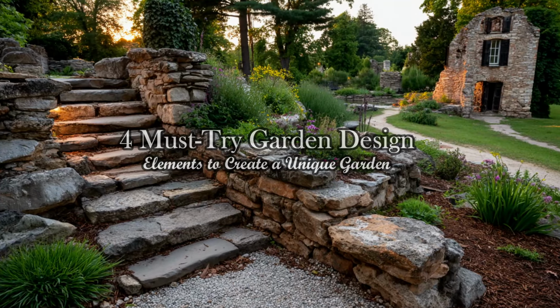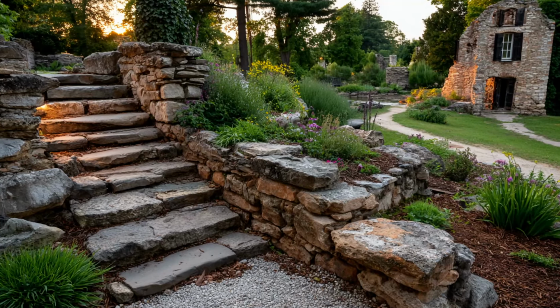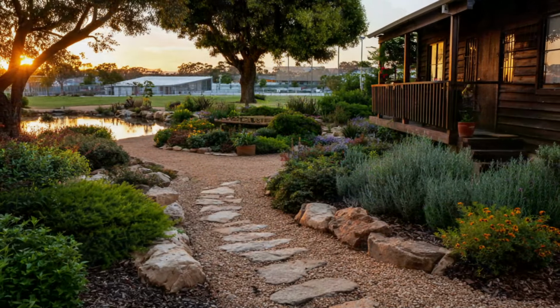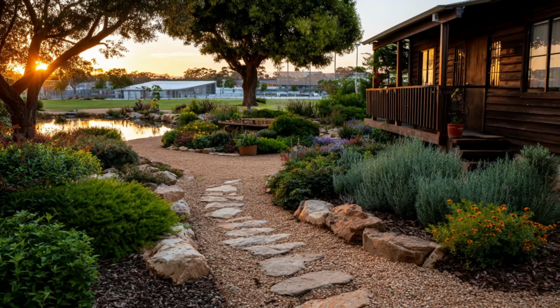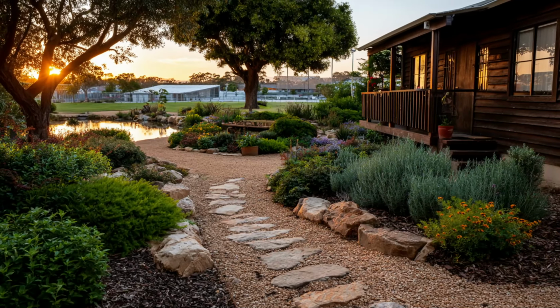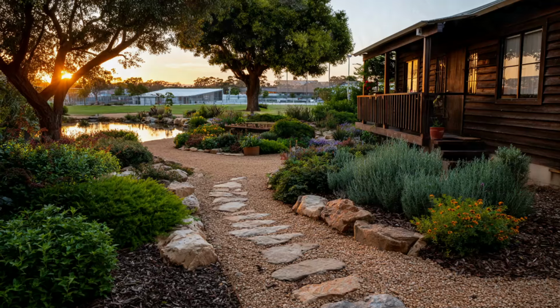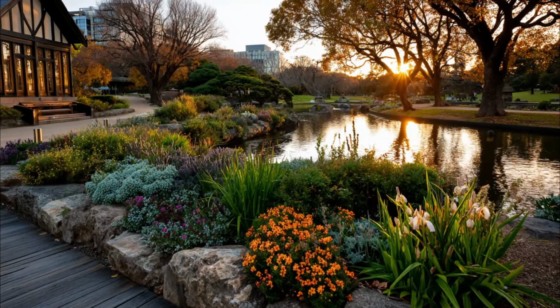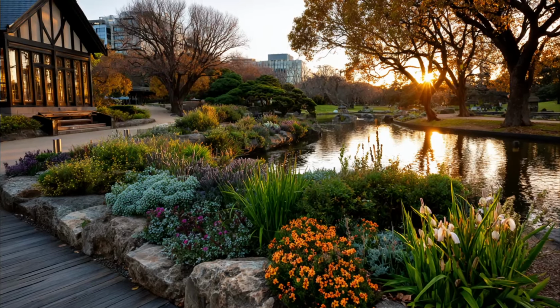Creating a unique garden goes far beyond simply planting flowers and trimming hedges. It's about crafting an outdoor space that reflects your personality, invites relaxation, and sparks curiosity. Whether you're working with a small backyard or a sprawling landscape, there are certain design elements that can truly transform your garden into something special.